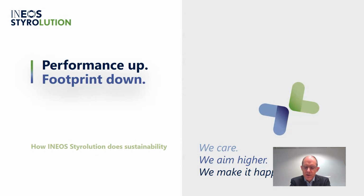The footprint down part, however, is that at the same time we try to eliminate negative externalities of products and operations and amplify the positive effects that the products can have. So we are focused on eliminating bad handling of plastics waste, recycling plastics into new products, and we want to continue to offer safe products and reduce our carbon footprint ultimately to zero. And I will show you in detail how we want to make this happen, and what our game plan is in order to get to this point.